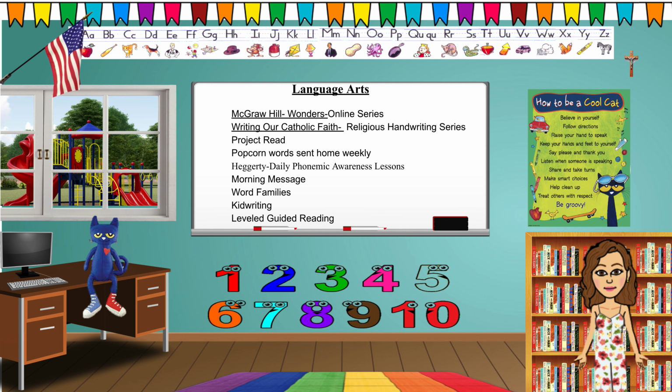Language arts, our Wonders, is online. So that'd be very convenient if we happen to be at home learning virtually. Our handwriting book is religious based. We teach every single uppercase and lowercase letter.